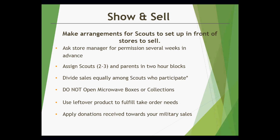The last thing we suggest with show and sell is to apply any donations that you receive towards your military sales. There's times where someone may come up and say, I'm not interested in popcorn, I don't eat popcorn, but here's $5. What a lot of units do is they take that $5 from this person, $5 from that person, and at the end of the day put all that together and figure out how many military sales that may be, so that we're still able to turn that donation into a product that serves beyond helping scouting, but helps our military families as well.